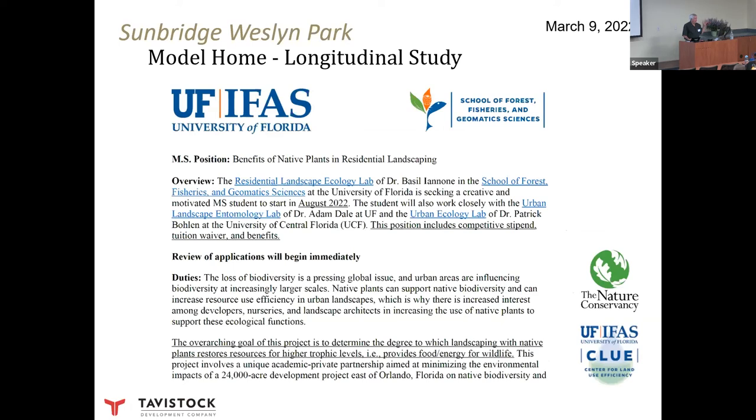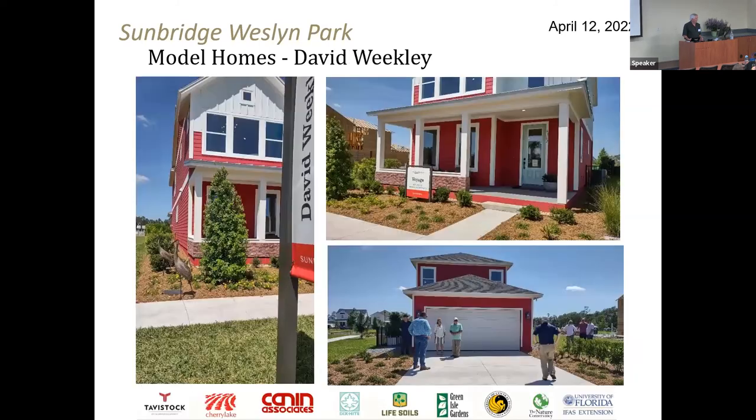Again, this was quite an opportunity to have these 12 native landscapes to have an applied research study designed around. Basil went to CLU and made a pitch. We happened to have had money that was being offered to us from the Nature Conservancy to match that. And that was successful. And so now a student is being solicited to work with these model homes.